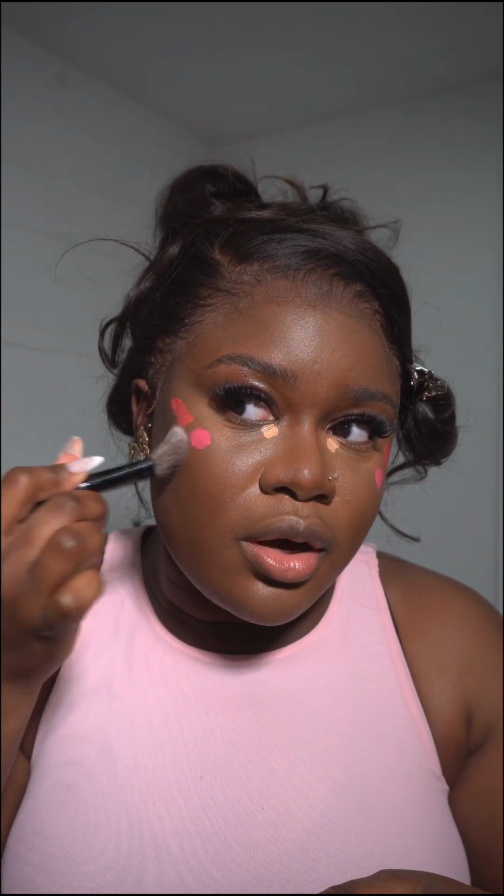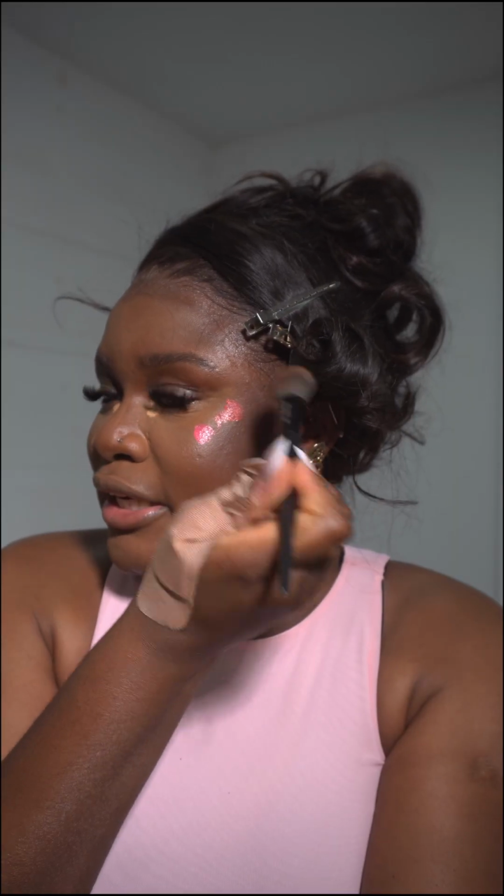I'm just gonna blend it upward, making sure that I'm blending upward. I'm not gonna extend it at all, just blend it upward. I want a very high definition makeup. This is the e.l.f. bronzer and concealer in the shade 10.1, and as you can see, this thing has bronzed my face. And actually no, this for me is a contour because it's deep.